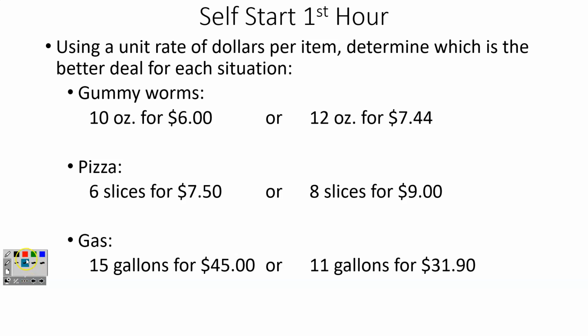For self-start today, we are going to be finding a unit rate for dollars per item and determine which is the better deal. So dollars comes before items. So think back to unit rates a couple weeks ago. We're looking at how it's worded to determine how to solve it.